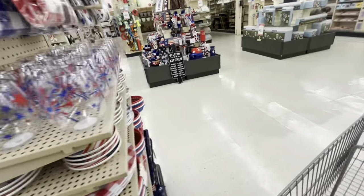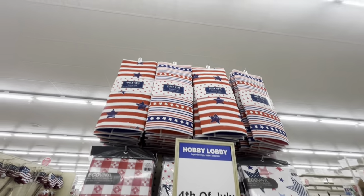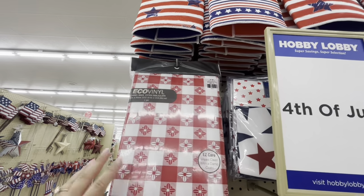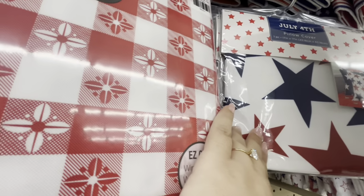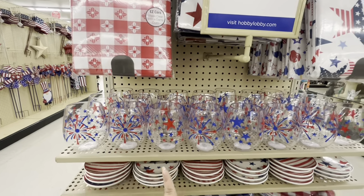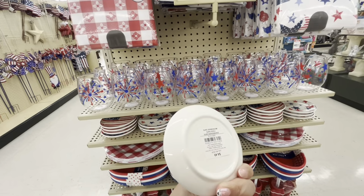Then we go to this end. They have the dish drying mats. Look, different prints, $4.49, you get one. The tablecloth, $8. What is this? Pillow cover for $11. Another tablecloth. They have these plastic cups for $5.49, fireworks and stars. Then the little plates, they could be spoon rest, $4.49.